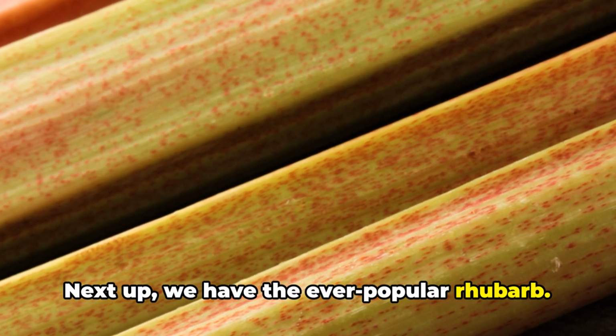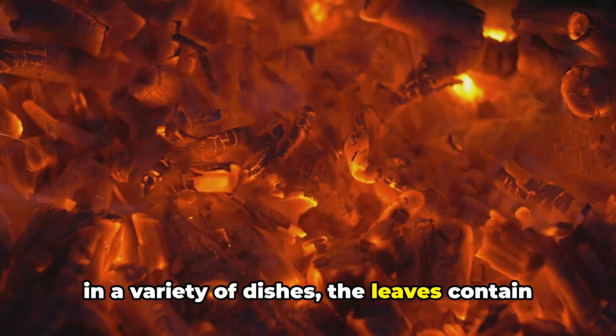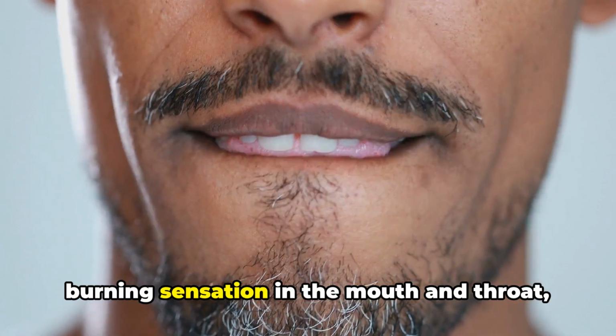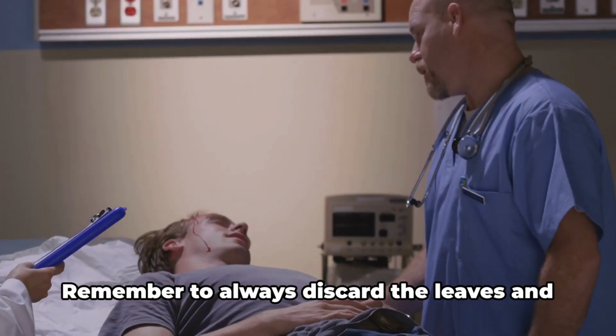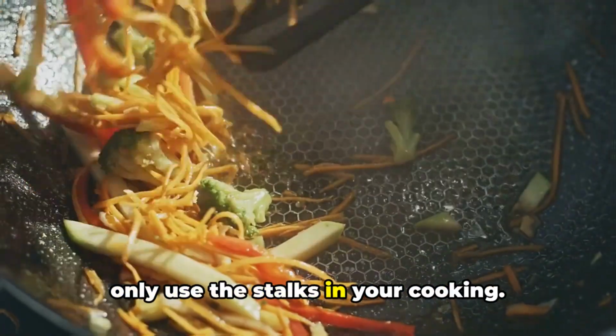parts before cooking. Next up, we have the ever-popular rhubarb. While the stalks of this plant are used in a variety of dishes, the leaves contain a poison called oxalic acid. Consuming rhubarb leaves can cause a burning sensation in the mouth and throat, difficulty breathing, and, in severe cases, seizures or kidney failure. Remember to always discard the leaves and only use the stalks in your cooking.